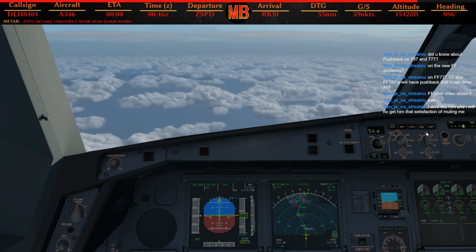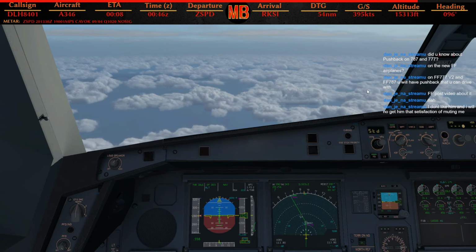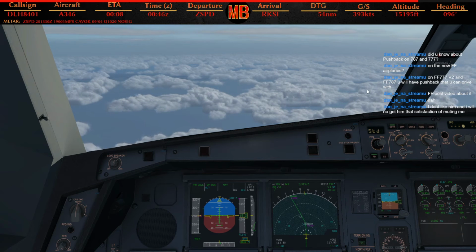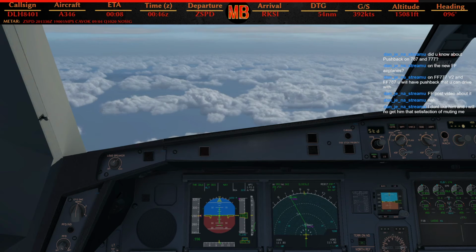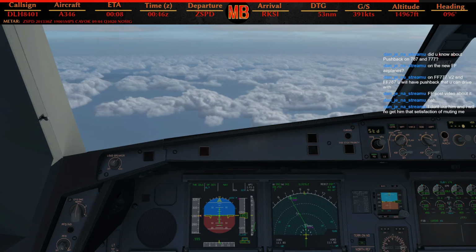And I quite frankly just enjoy flying the Airbuses. I like the general layout of them. I like the way they build up. I like most of the things about these airplanes, and that's why I fly them.